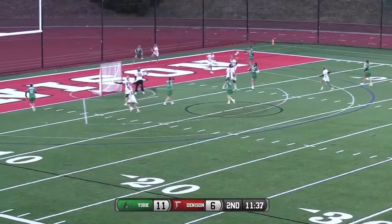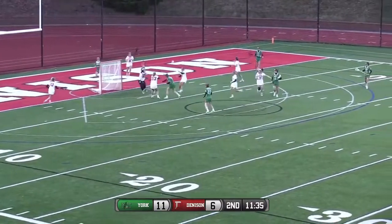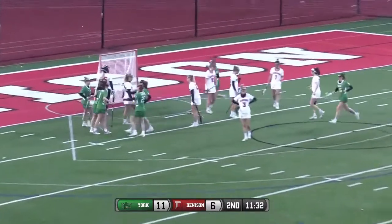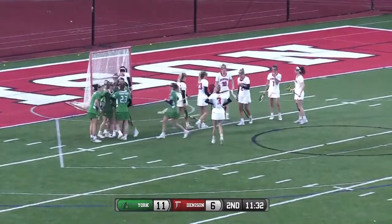Spartans. We pass towards the middle, a quick stick there, and who else is it going to be? Oh, no, we have a new scorer, actually. It's going to be Rachel Della from Cook.